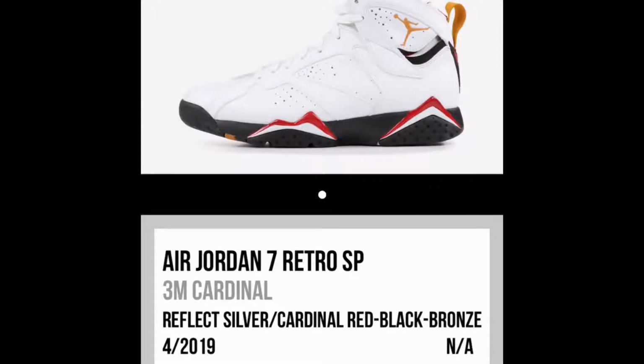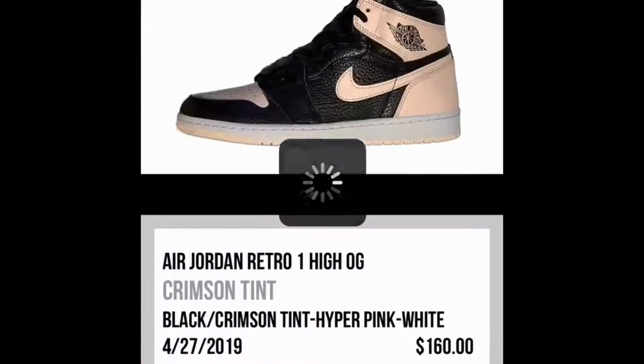Here's another one. Pictured is the OG Cardinal, but this will be a 3M version of the Cardinal. So unknown if we're going to have the side panels 3M, if the highlights are 3M or what. The whole shoe might be 3M, but it is a 3M version of the Air Jordan Retro 7 Cardinal. Again, slated sometime in April, unknown price point. I would gather it'll be a little bit more. Might hit the 200 range, maybe a little bit more with the 3M, but more to come.